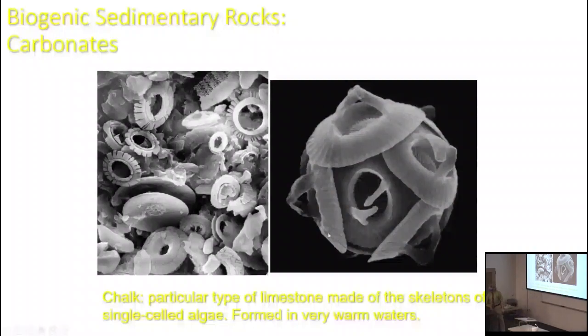And so there'd be a single spherical cell, and within its cytoplasm, it formed little plates that, to me, remind me of little hubcaps. These are microscopic. In fact, these are extremely small. You need scanning electron microscopes to see them clearly. When the organism dies out in nature, the cytoplasm dissolves away. The individual plates then accumulate on the seafloor. And this is what chalk looks like under a scanning electron microscope.